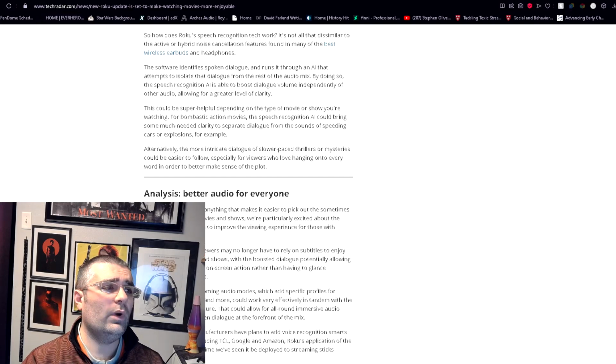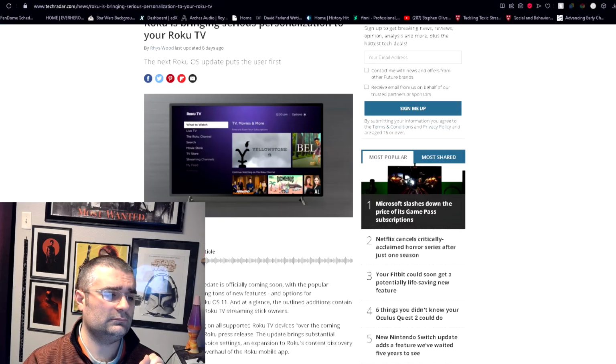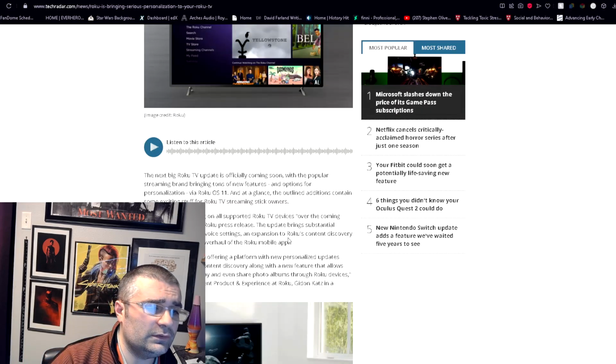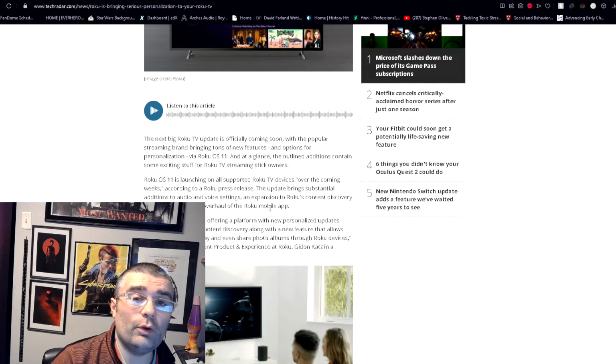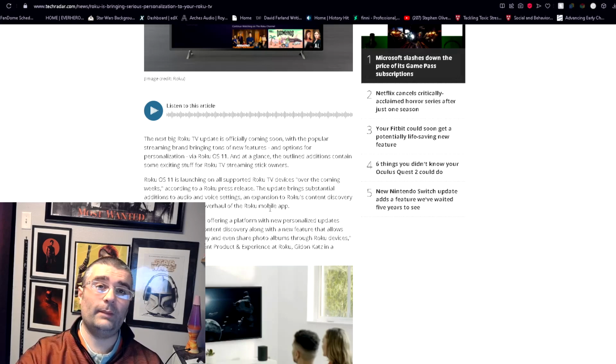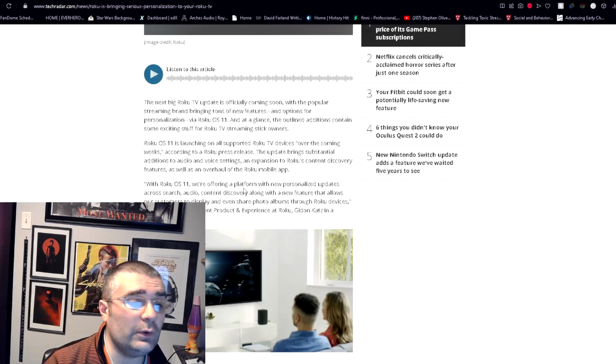Let's see what else we have. Personalization. Again, with Roku OS 11, there are some changes. We already know the voice and audio settings is going to be there. There's going to be an overhaul of the Roku mobile app, which I don't know if you use it for actual Roku. Pretty much we use it for a spare remote. When my kids lose the remote, we at least have the ability to do something on Roku. So here's what they say. With Roku OS 11, we're offering a platform with new personalized updates across search, audio, content discovery, along with a new feature that allows customers to display and even share photo albums to Roku devices.